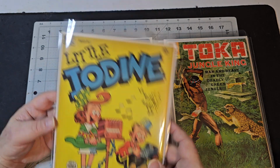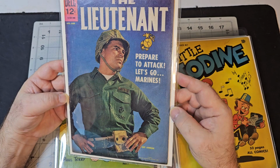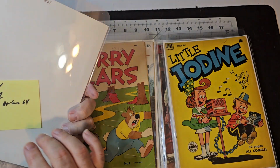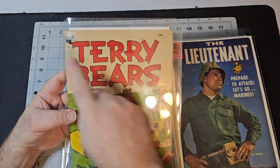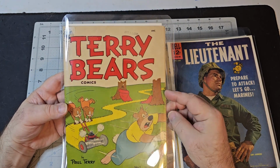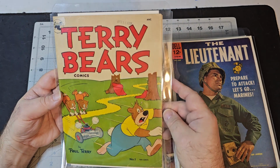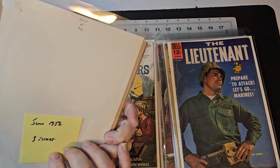So yeah. Very cool. The Lieutenant. Prepare to attack. Let's go, Marines. And this is number one. Terry Bears, St. John Press. You don't see St. John Press stuff very often. They did mostly funny animal stuff. Another Paul Terry book. Number one. 1952, only three issues.